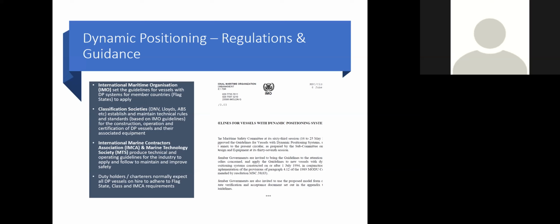There are two main bodies that issue guidance for the operation, DP operations, and those are the International Marine Contractors Association. They've been doing it for years. They kind of took over from the DP Vessel Operators Association a few years ago, and they've been superb in circulating industry guidance through the whole of the offshore industry and beyond for good and best practices in DP operations.